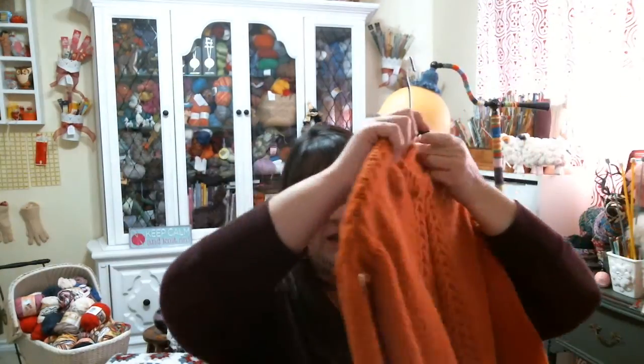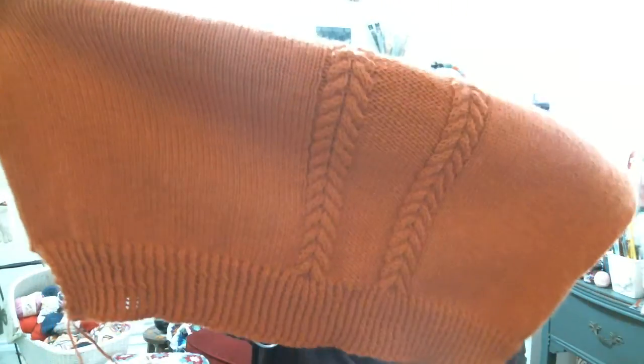But I stayed up late last night and I finished the front and the back of the sweater. I had the back finished midweek, and I cast it on. This is hard to show. I cast it on, there's the bottom, and as you can see the back is longer than the front by about 1.5 inches. And I love it. It fits great. I tried it on last night over my nightgown about 10:30, 11 o'clock last night, and it fits very nicely.